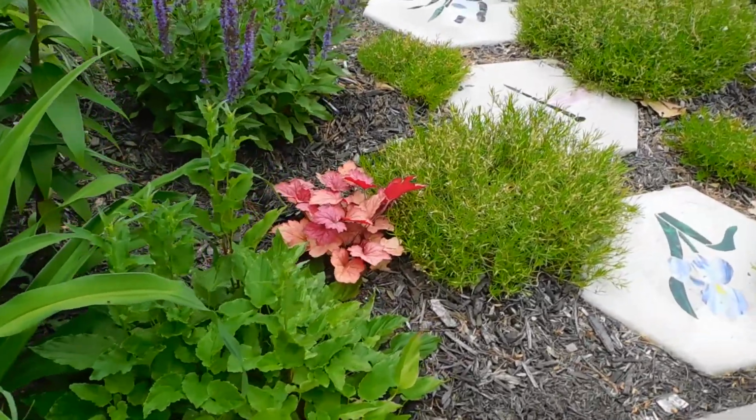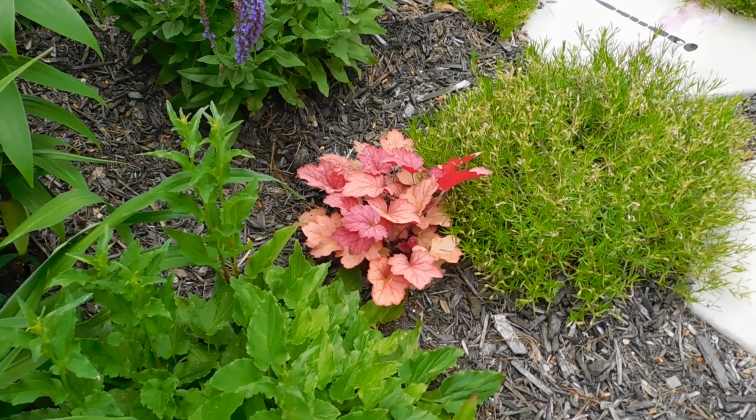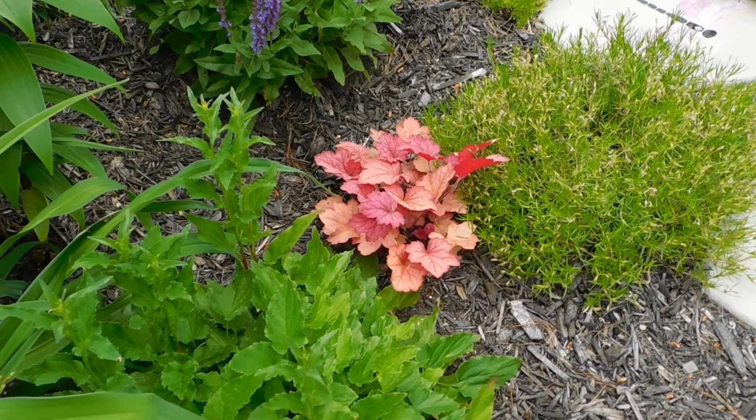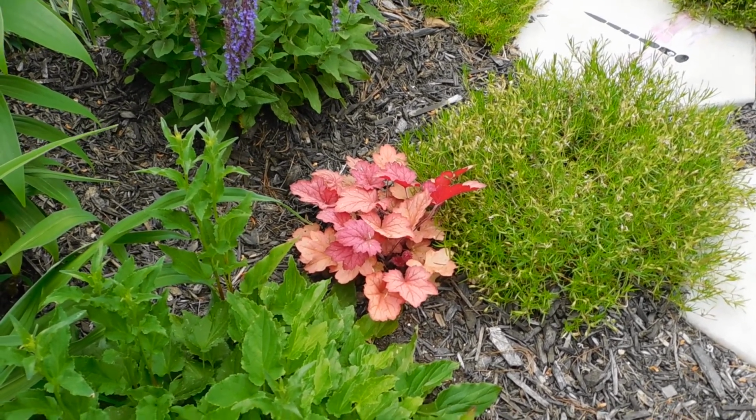This will be the June tour, and I'm hoping to get back to you with an update with my window boxes. I'm hoping to do this weekend, so maybe that'll be next week's video, and I'll show you my window boxes and see how they progress throughout the summer.